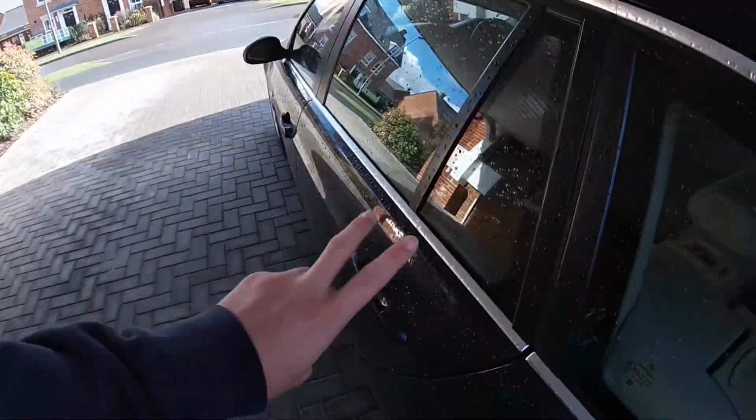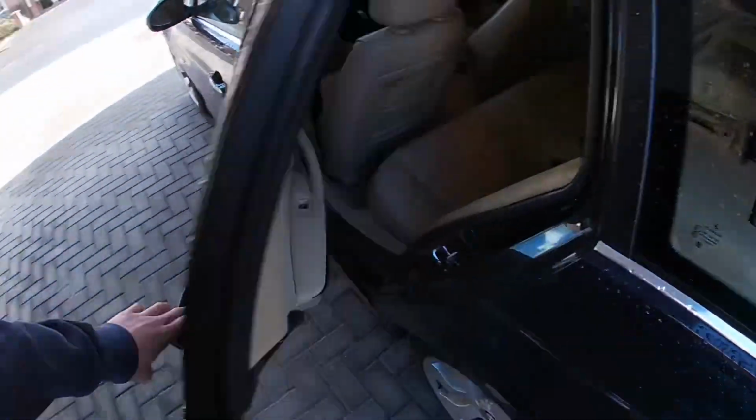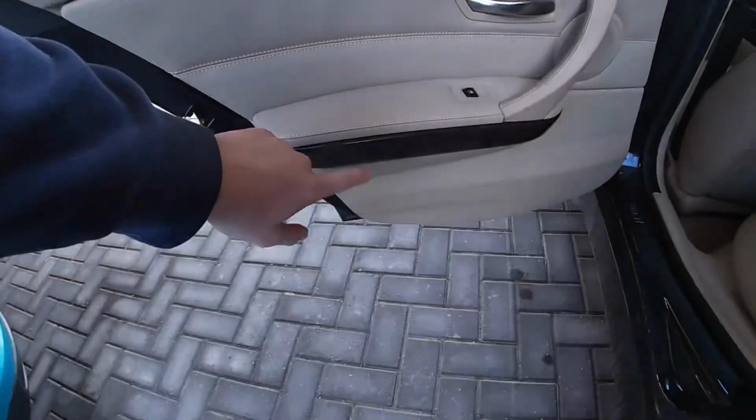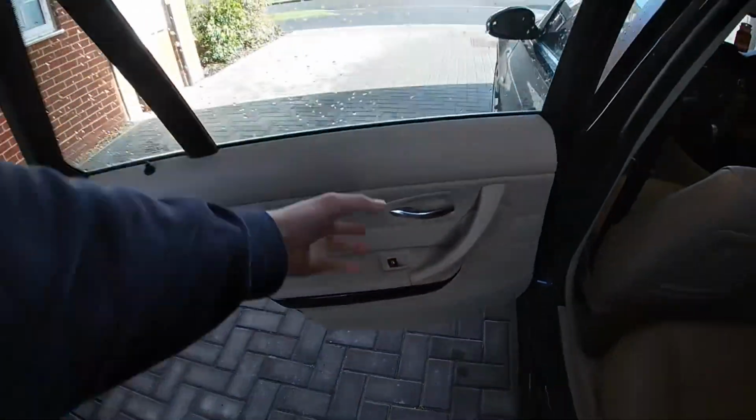The only problems are on this back door. So I've got two problems, and it's on the same door. First one being the speaker doesn't work. I like my songs, and I think that is something I am going to address. I think you just pop off this trim, pop off that, then the door comes off, as far as I'm aware. And as I said, I like my songs. I would like that to be fixed.